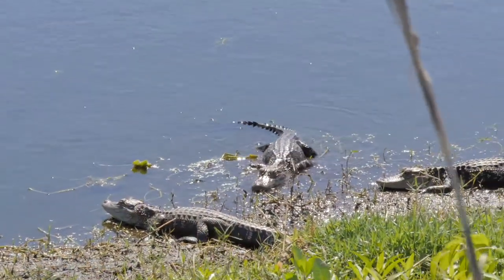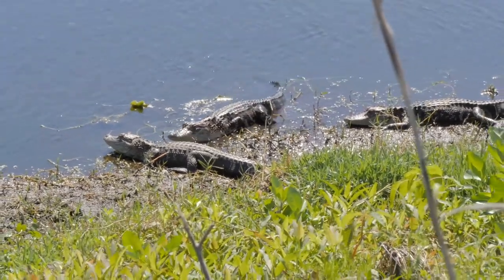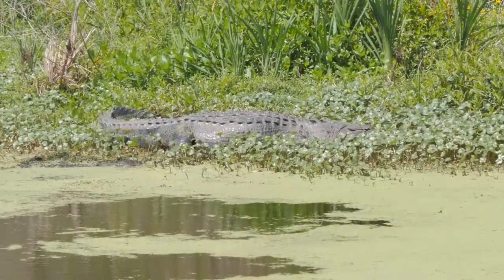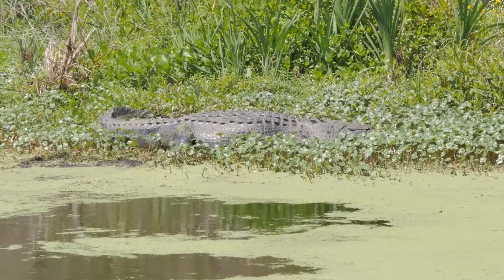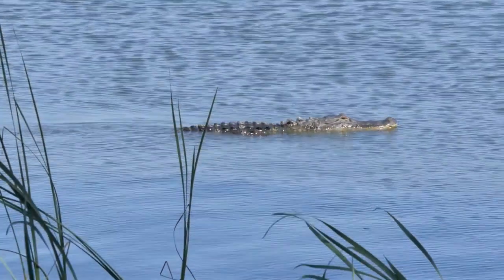Do not ever harass or feed an alligator. If you in any way make that gator come after you, the gator will be captured and destroyed and you could be injured or killed. So leave them alone. Admire them, take their picture from a distance, and move on. You are not doing these gators any favor by drawing attention to them.